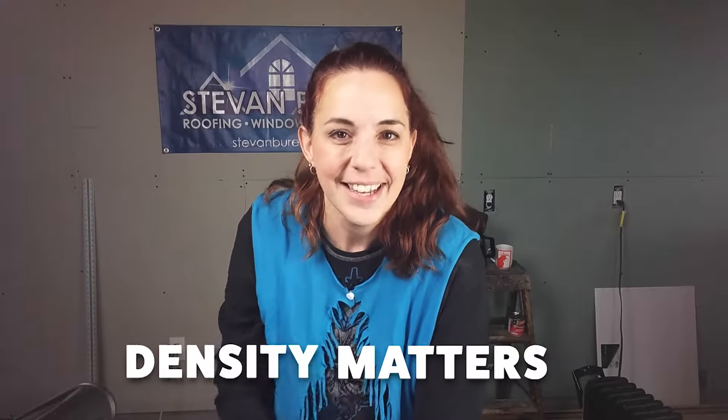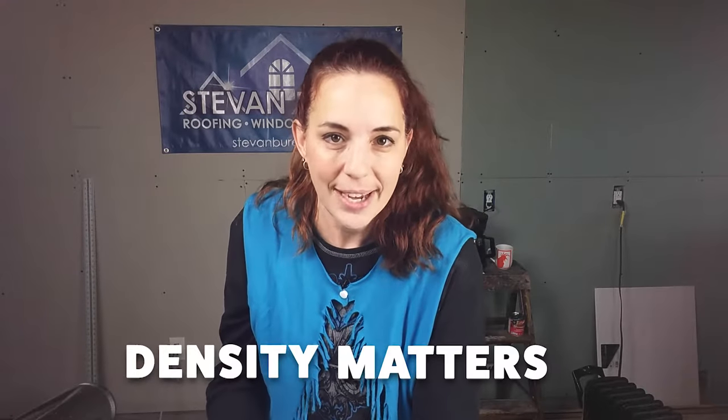Well, how do I choose my carpet pad? Two words: density matters. Density is measured in weight. A cubic foot of 6 pound cushion weighs 6 pounds. A cubic foot of 8 pound cushion weighs 8 pounds. They take up the same amount of space, a cubic foot, but the 8 pound cushion is more dense. So regardless of thickness, the denser the cushion, the more it's going to support your carpet and the longer your carpet is going to last.